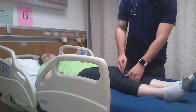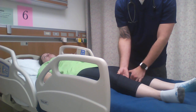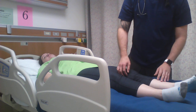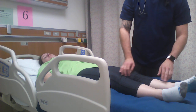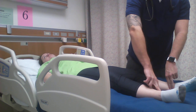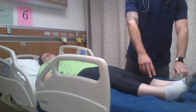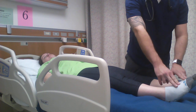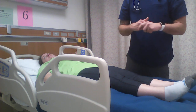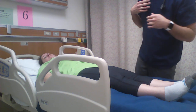I'm going to feel for the popliteal pulse on both sides. Let's look at it under the knee. Okay, it's +2, bilateral, which is good. I'm going to look for her posterior tibial, which is on the side of the ankle. That is +2, bilateral. Then I'm going to look for the dorsalis pedis, which is on top of the foot, which is also +2, bilateral. For the purpose of the video, we also have the femoral, but we won't do that. But we would check that in a real life scenario.